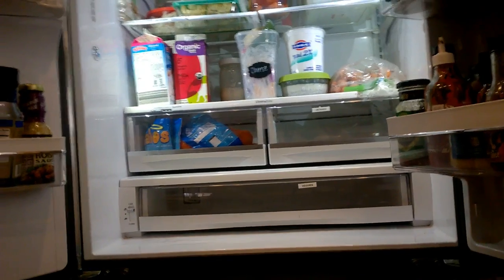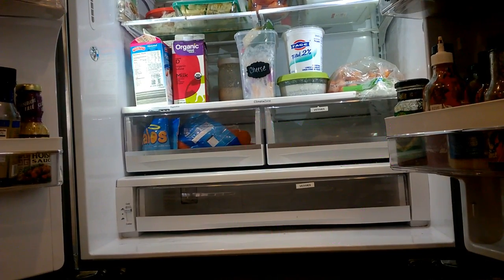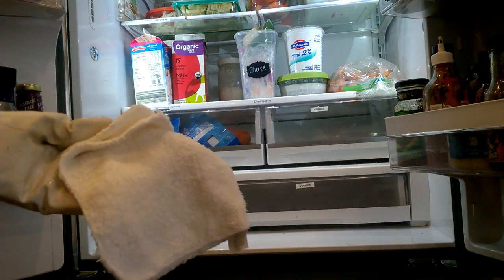To clean the inside of my refrigerator, I'm just gonna use a little bit of vinegar and water that I'm just gonna spray onto a little towel. A little washcloth is actually what I'm using. Just gonna kind of give everything a wipe.